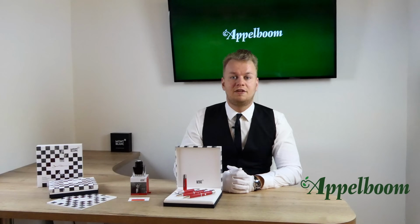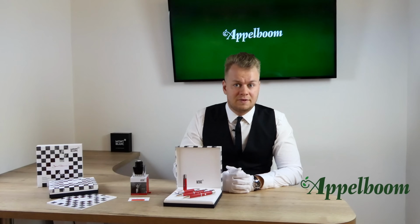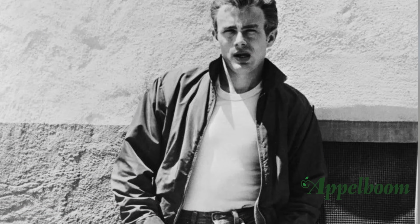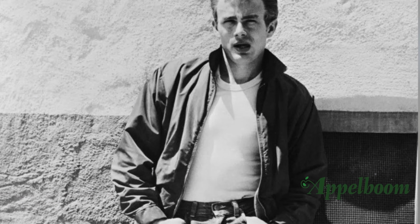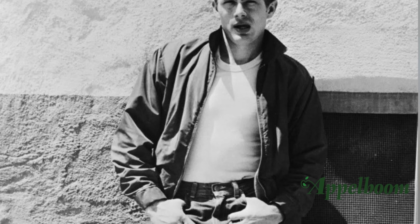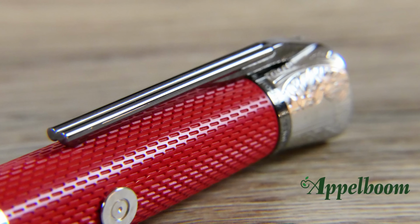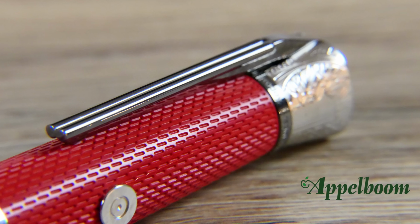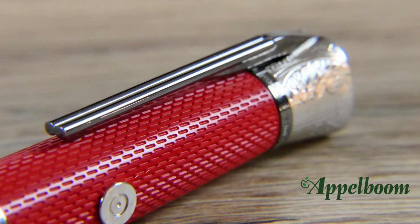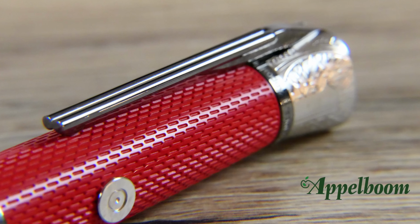The subtle weave pattern on the precious resin is like denim, and is a reference to the jeans he wore in his favorite movies and press photos, emphasizing his image as an outsider and rebel. The metal details of the pen are platinum coated, with the exception of the clip and cap ring. Those are ruthenium coated, which is a bit darker compared to the platinum coating.